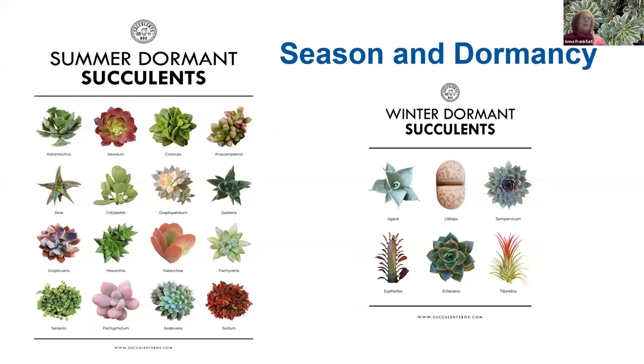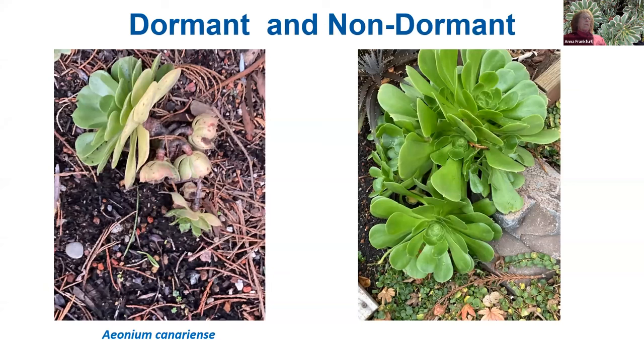So we have an example here of the plant, the Aeonium canariense. This right here is the plant in its dormancy in the summertime. You might think the plant is dead. The plant really just does not look good at all. The rosettes will contract, turn different colors, and generally look bad. But they will bounce back when they come out of dormancy. And that's really fun to watch. This is the plant that has come out and is now blooming really nicely.